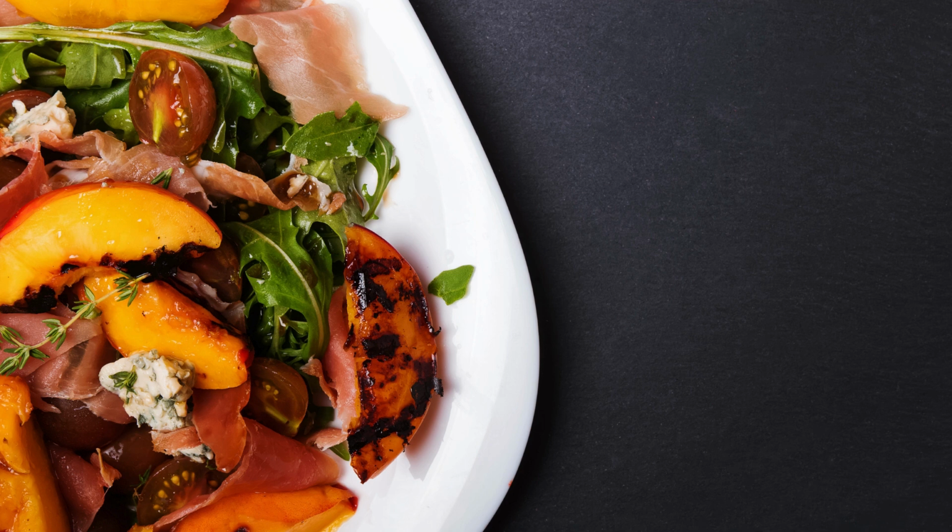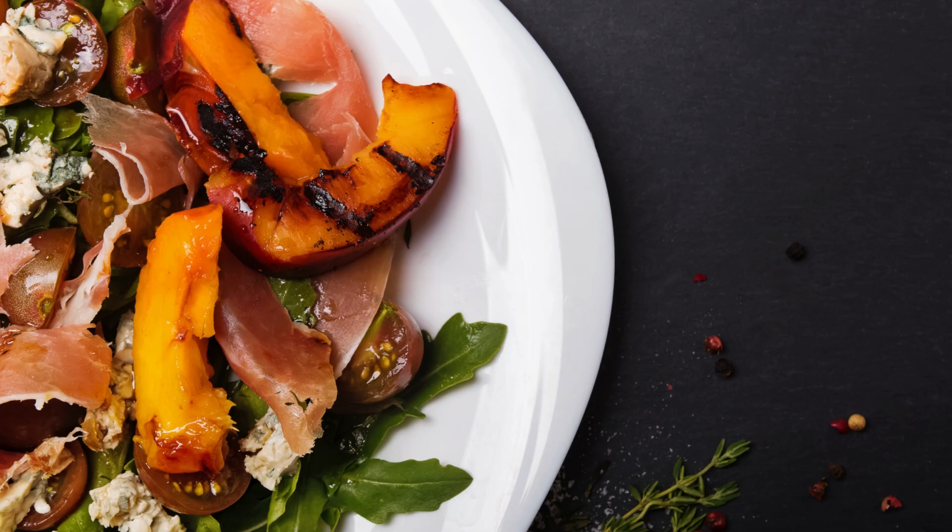Add the finishing touches. Drizzle balsamic glaze over the top for a tangy contrast. If you want extra sweetness, add a touch of honey. Serve and enjoy. Toss gently and serve immediately. This salad pairs beautifully with grilled chicken or a chilled glass of white wine.